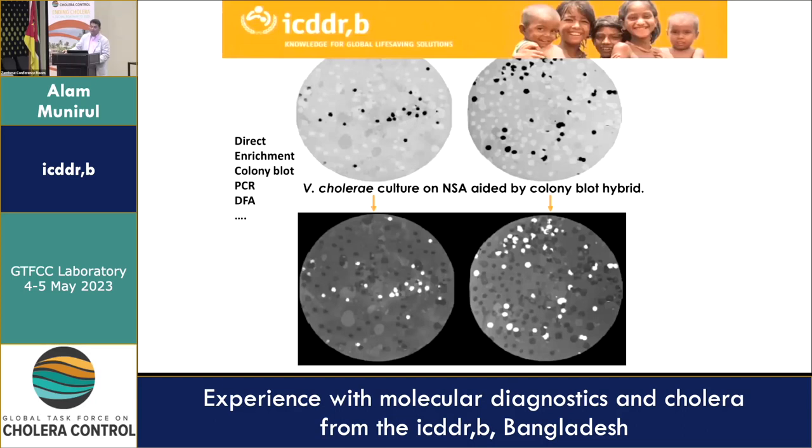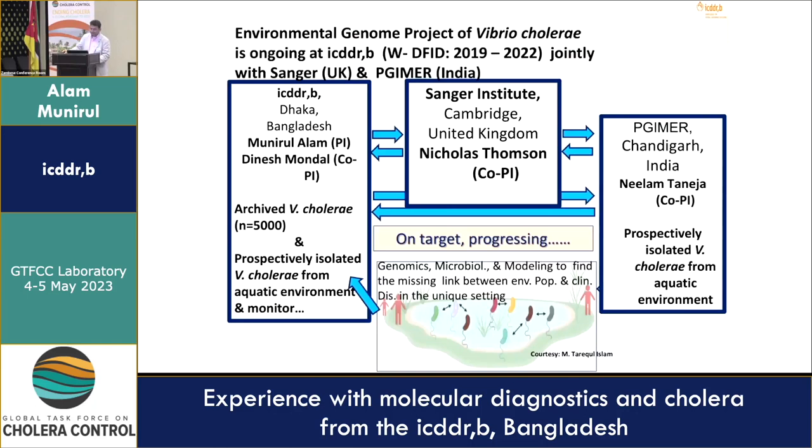So next slide, please. So this is the largest whole genome project with Vibrio cholerae isolated from environment. 5,000 to 6,000 bacteria, Vibrio cholerae O1. So this is a joint collaborative work with the Sanger Institute, Nick Thompson, and also an Indian colleague, Neelam Taneja. We are working on this. This is progressing. And that was possible because of our isolation of Vibrio cholerae by culturing.